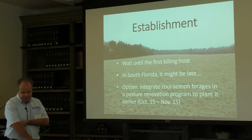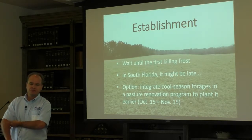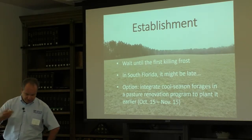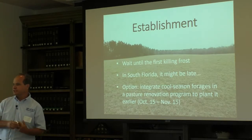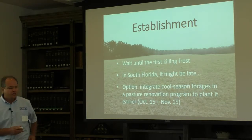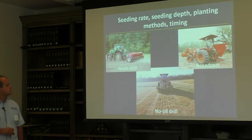But here in South Florida, I understand that sometimes the first frost might come very late, and that reduces the grazing season, or the growing season for the full season forages. So one option, if the producer is having a pasture renovation program, the full season forages could be incorporated into that, and then it could be planted a little earlier, like the regular window. Perhaps here in South Florida it will be at the later portion of that window, and that would be an interesting option to integrate in the pasture renovation program, and you would avoid the risk of planting too late. So grain drill, broadcast, no-till drill, those are the different options that you can use.